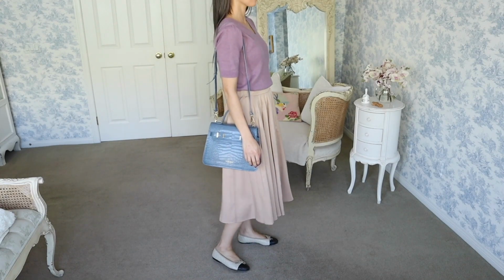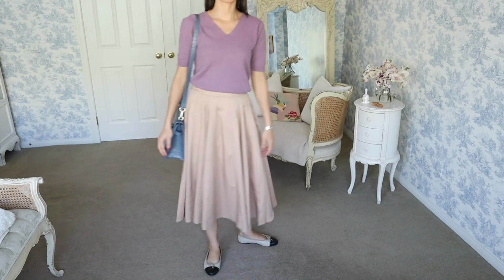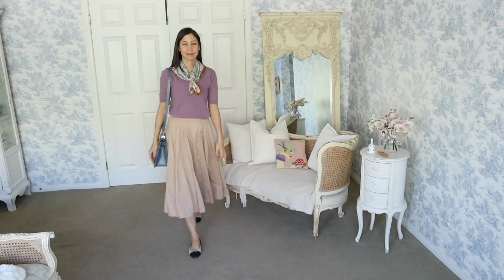When journeying out, I'll add my Teddy Blake Ella Blue Croco bag. The beautiful blue and beige hues from the scarf and handbag complement the amethyst color in the sweater nicely.